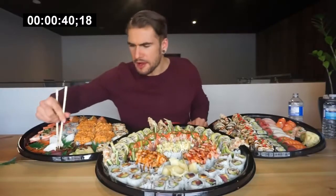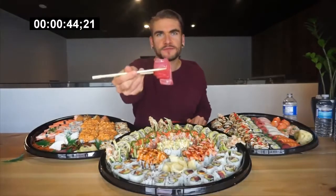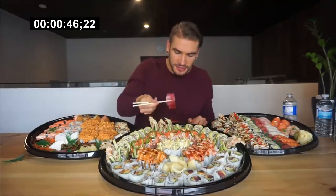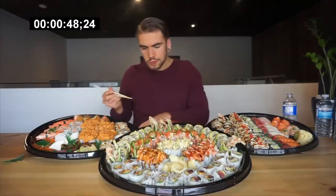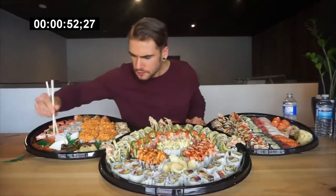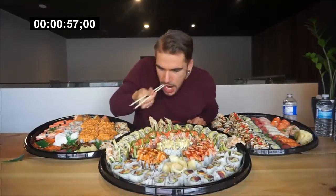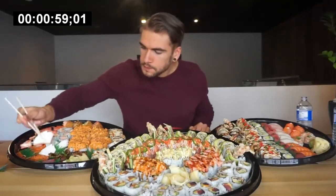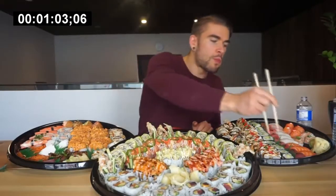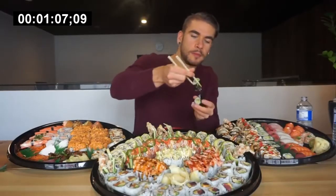Oh boy, okay. Red tuna sashimi. I'm not putting it any closer to the camera than that, I don't wanna drop it. That is delicious. Got some butterfish, also known as white tuna. Nice and buttery. I like to eat my sashimi with avocado and avocado rolls.